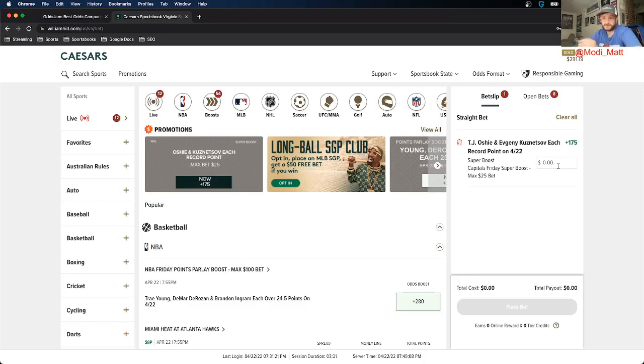But before finding out whether I want to bet this boost or not, what I need to do is remove the vig, and I need to find out what the true line of this parlay is. I need to go to oddsjam.com. I need to find out what the true line of each of these players to score a point is. I need to then find out what the parlay odds of those two no-vig fair odds lines are together, and then I can find out if it's a profitable bet or not.